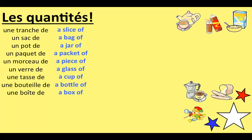So, une tranche de, un sac de, un pot de, un paquet de, un morceau de, un verre de, une tasse de, une bouteille de, une boîte de. Okay, and you have the English translations next to those words now in the correct order. So if you'd like to take a screenshot of this or make any notes, that's absolutely fine.